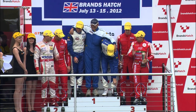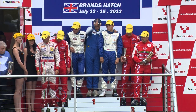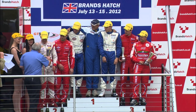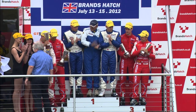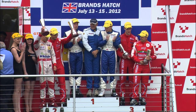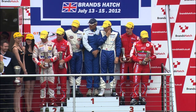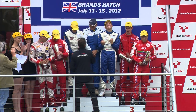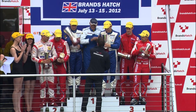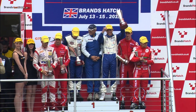So Auto Orlando Sport as well arriving onto the podium to take their team winner's trophy. Big thumbs up there. David Scott once more doing the honours with the second place trophies. And then we will get the winner's trophies for Mappelli and Hamilton, who, after having had a very strong start to the year at Portimao, have really come together very nicely here at Brands Hatch this weekend.